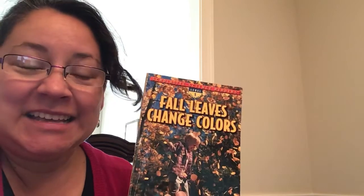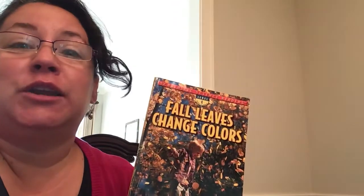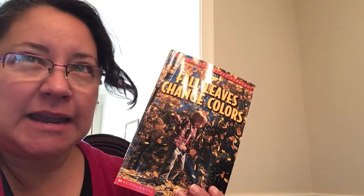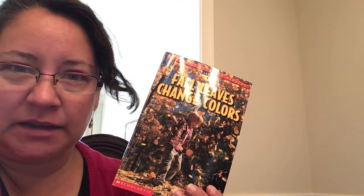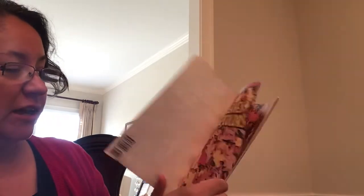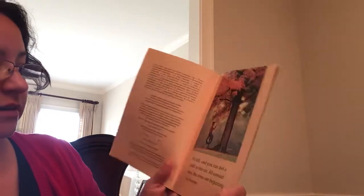Hi. September 22nd is the first day of fall, which means we're entering into a new season. Now, I love to read this book because there's so much information, a lot of big science words, and a lot of things that just talk about what happens in the fall in the environment in our surroundings. So I'm going to read this book a couple times, and you can listen to it a couple times because there's so much information. Fall Leaves Change Colors by Kathleen Weidner Zoehfeld.